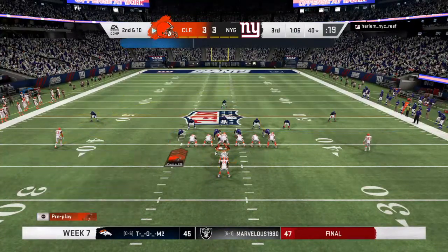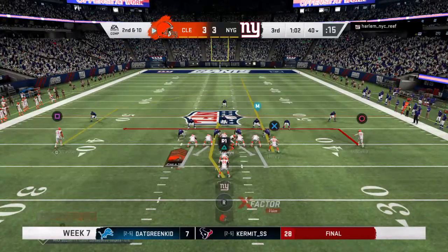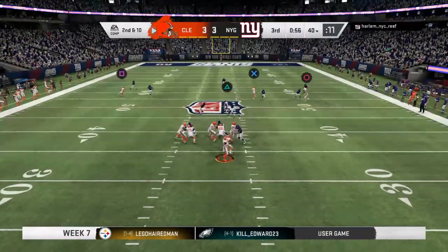You go tight. 22 jet bomber. 22 jet bomber. Hey, seam 6. Seam 6. 59 mark. 59 mark. Check, 59. Watch the run. Watch the run. Back to throw now on 2nd and 10.